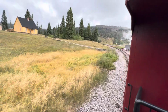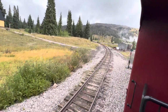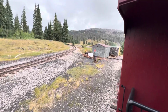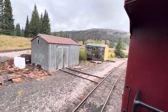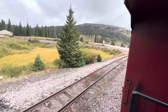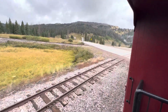We have 8 passenger cars, including a gun that you can ride in. One of the 7 passenger cars is a Pollard car. We have former Denver and Rio Grande Western Railroad K36 number 484 pulling us. Built for the Denver and Rio Grande Western Railroad in 1925 by the Baldwin Locomotive Works.